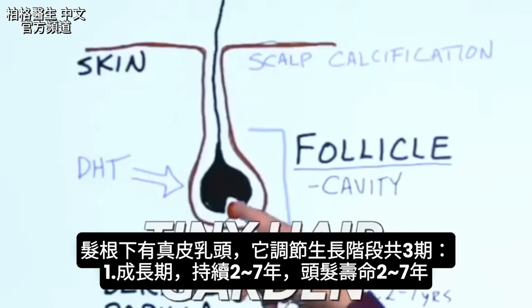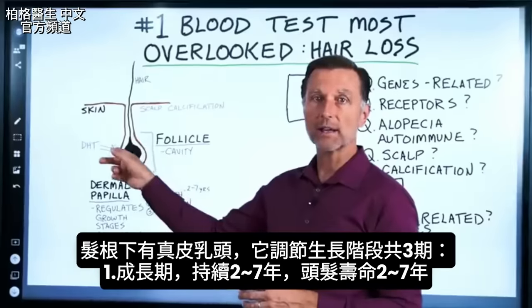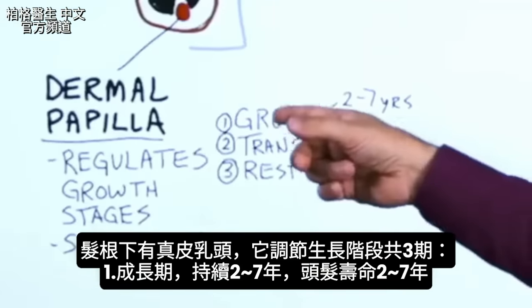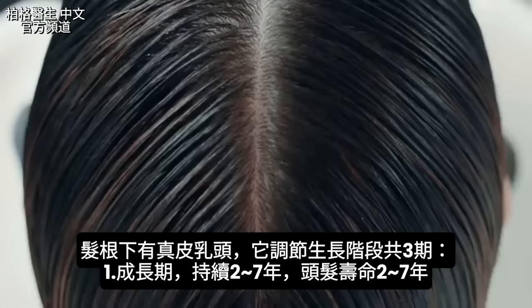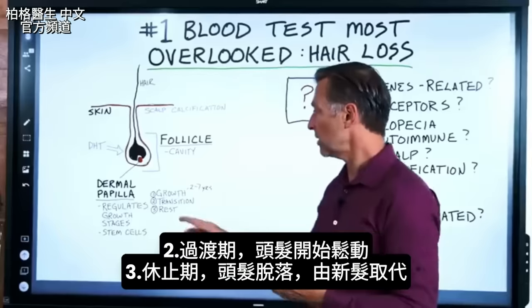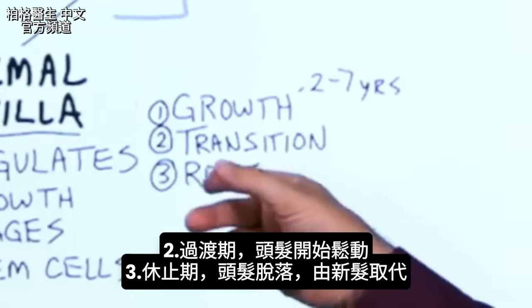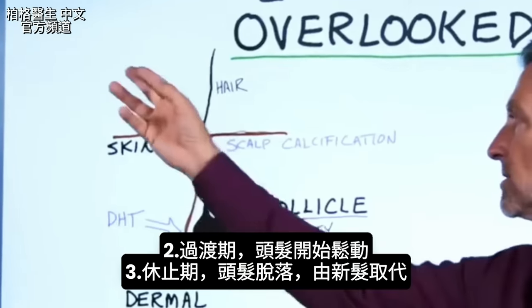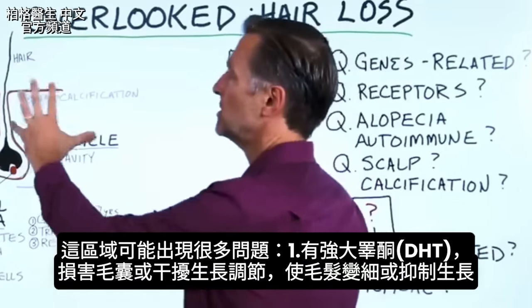And then we have this little thing underneath the hair root called the dermal papilla. This is what regulates the growth stages. There's 3 of them. One is growth, which basically takes between 2 and 7 years. Okay, so your hair has a lifespan of about 2 to 7 years, and then it goes into this transition phase where it starts to loosen up. Then the 3rd phase, which is the rest phase, is where that hair releases, and then you have another one that replaces it. And so there's a lot that can go wrong with this area.